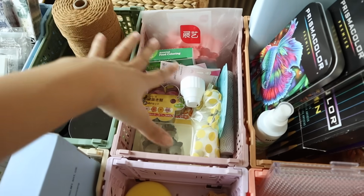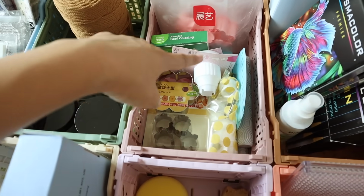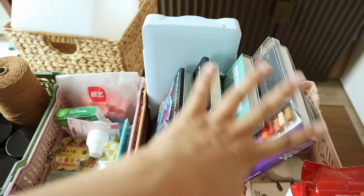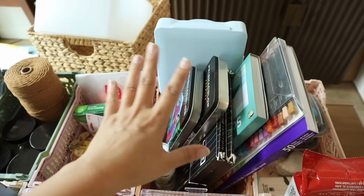This bin is kind of like cooking things that I use for DIY. So we have some cookie cutters, molds. This bin is for different media. So I have color pencils, pastels. I also have gouache. I feel like I could separate these, but they all stack vertically really nicely. So that's why I did it that way.